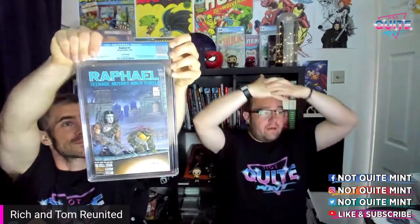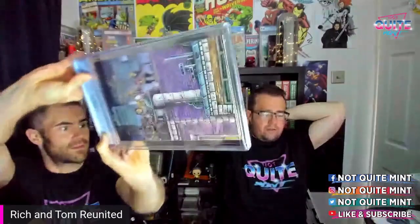I've got a little bit of a production line going on here. Oh, see, these are probably going to be disappointing now. So this is the second printing of Raphael number one. It's a micro series, I think, that they did. A very old book, an '87 book. It was the second wraparound cover. Really nice. I don't know if it was a one-shot or what, but it was part of the Turtles lot that I had.